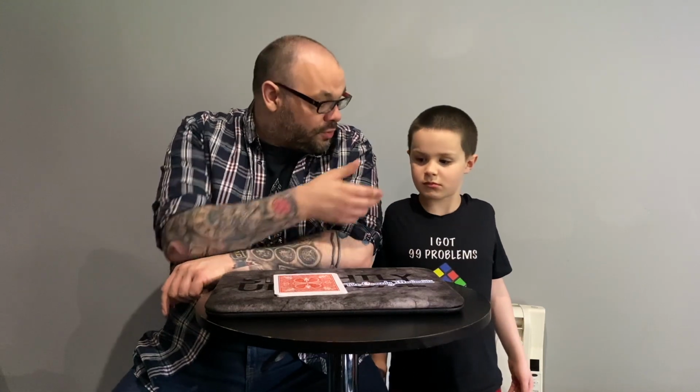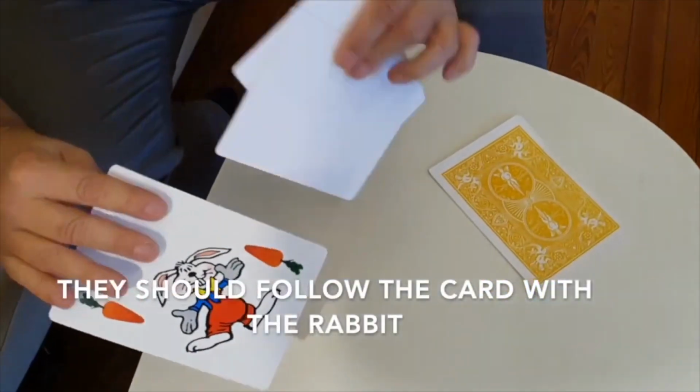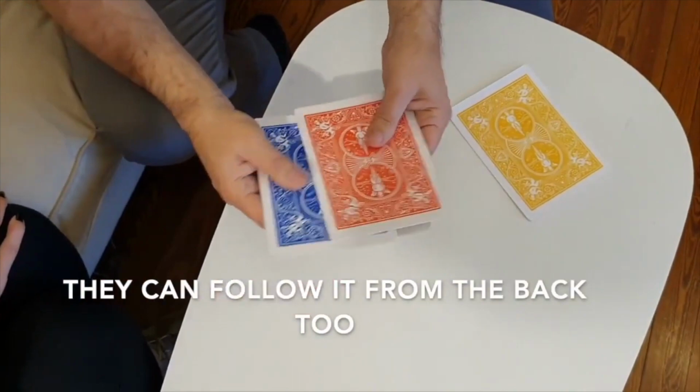Let's move on to the next review. Okay, on to review number 2. This one's called Rabbit on the Rainbow by Juan Pablo Magic. We had a look at this, and it's like a kid show item or a family show item. It's the sort of thing that you do in a kid show. It's not something you do as a close-up worker. So if you're a kids performer or you do family shows, this is something you want to listen to.